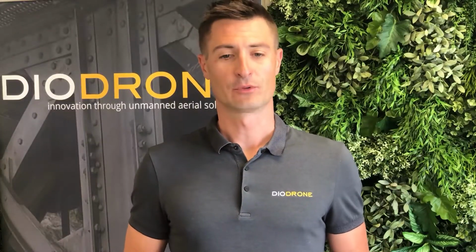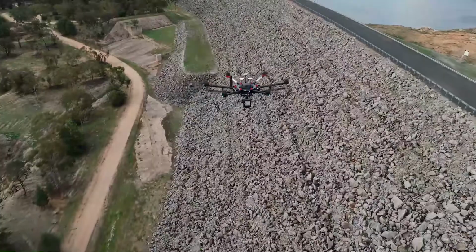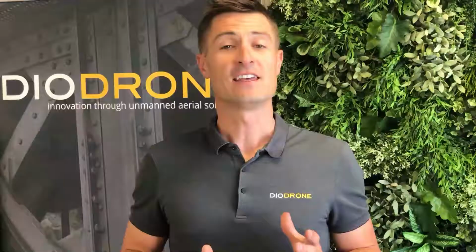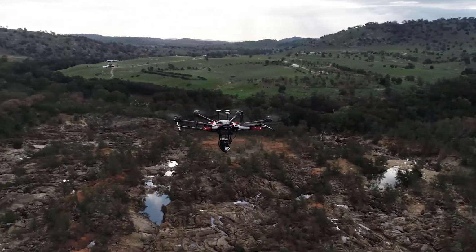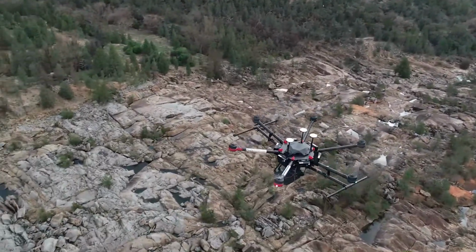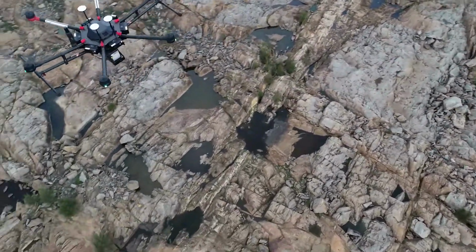The methodology for the pilot project was based on the rapid capture of data while on-site and then processing, review and assessment of data off-site in a digital environment. The data capture was completed over 4 days on-site and included 3 primary activities: high-resolution drone photography, drone thermal imaging, and ground control survey. Images were captured with a small multi-rotor drone equipped with a gimbal-stabilized 20 megapixel camera. Direct georeferencing of the imagery, which provides an accurate geotag for each photograph, was achieved using an onboard RTK system.